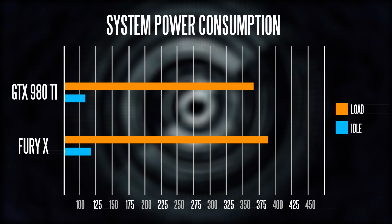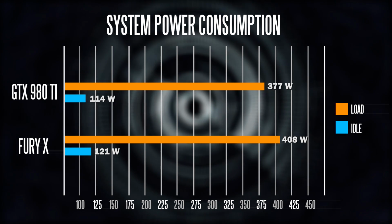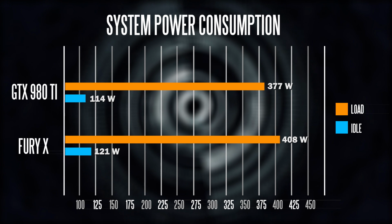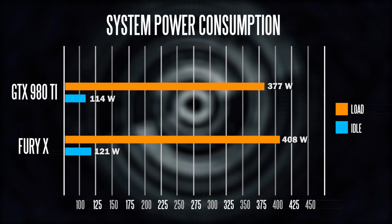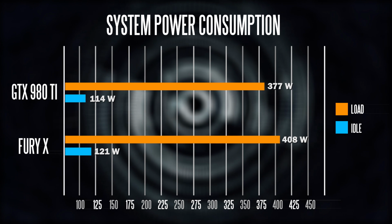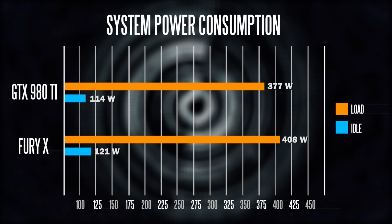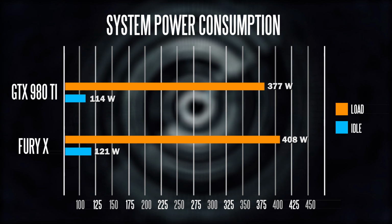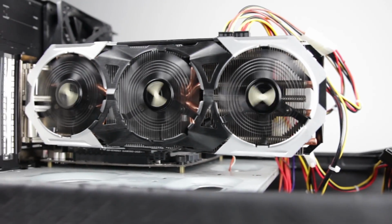Now, at idle, our entire system with the Fury X measures around 121 watts versus our GTX 980 Ti draws about 114 watts with the entire system. Now, at full gaming load using Far Cry 4, the system uses about 408 watts with the Fury X and about 377 watts with the GTX 980 Ti. So there is a little bit of difference in terms of the power consumption, but not by a huge margin, especially when you're gaming 90% of the time.